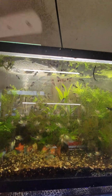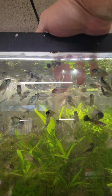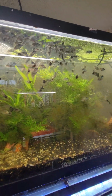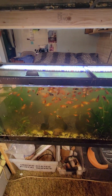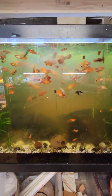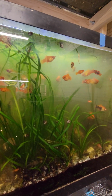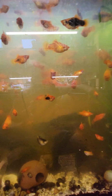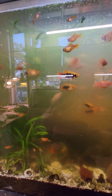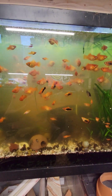I just scraped the tank. Oh yeah, I threw a bunch of Moscows in there too. Yep, I'm not giving you food, but I need to sell these guys. Platies. Loads and loads of platies. I need to do a water change on this tank. Although I think it's going green. And a water change will only fuel it if it is going green. So I gotta do some testing here.